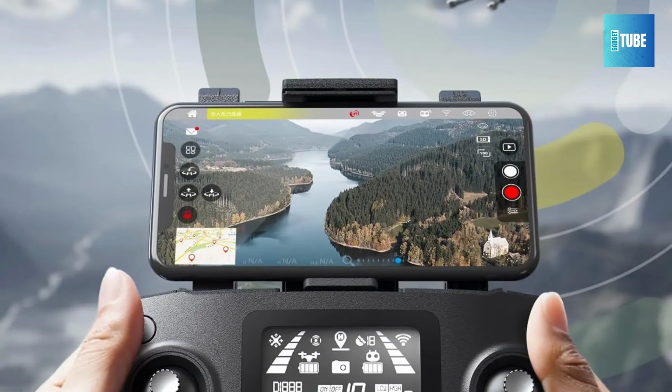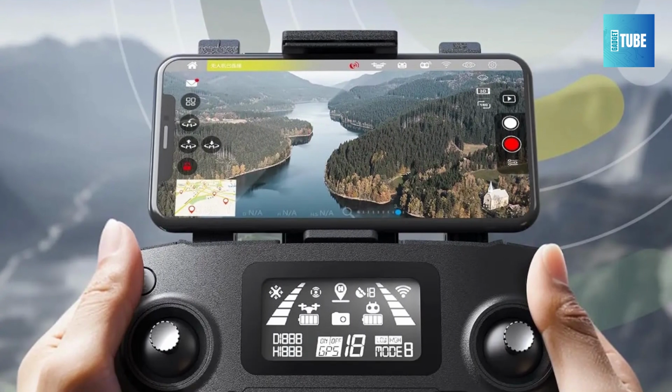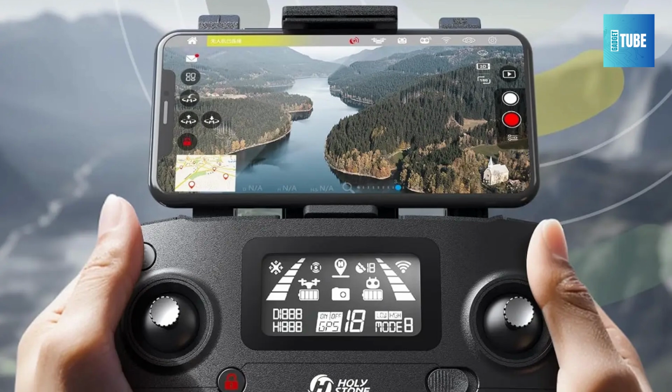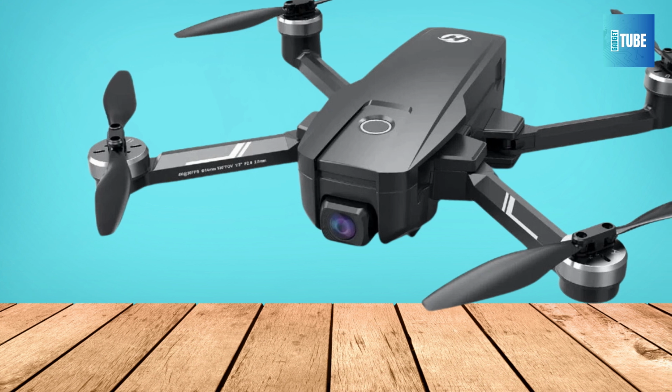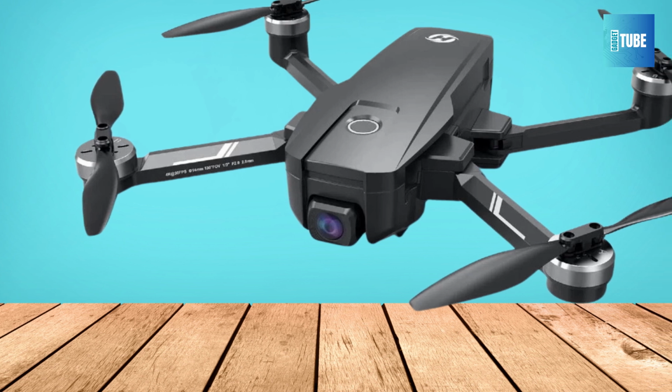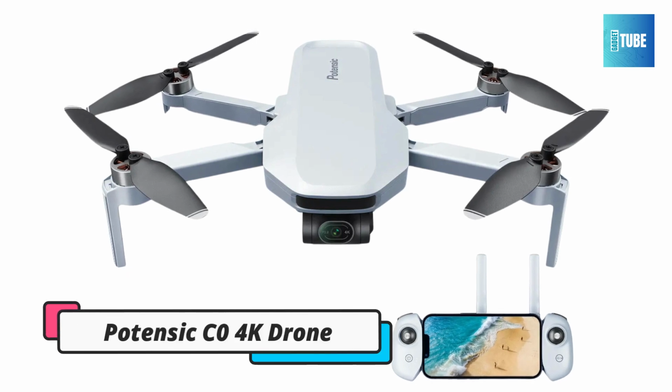Weighing just 495 grams, the HS720E is portable yet durable. It comes with everything you need: camera, batteries, and instructions. Elevate your aerial photography today with the Holystone HS720E. Number 2. Potensic C0 4K Drone.